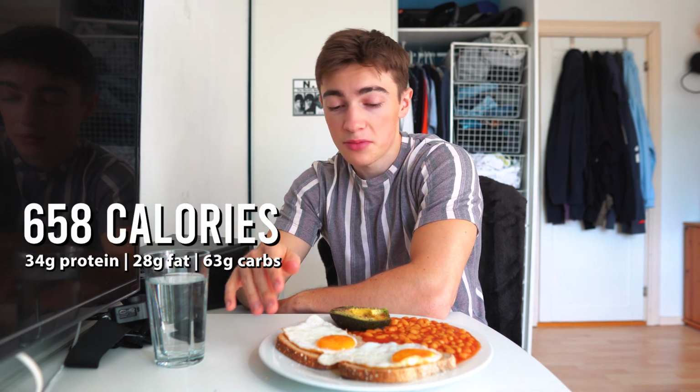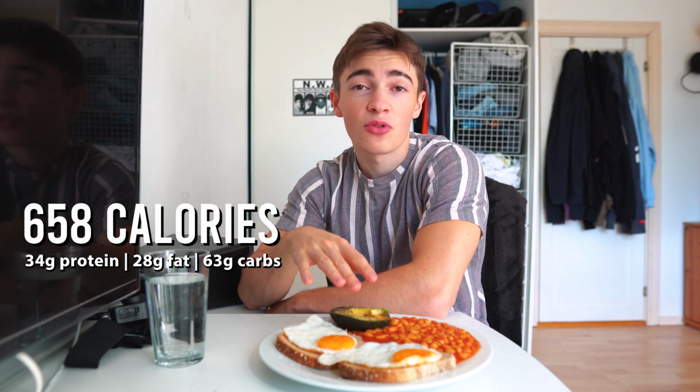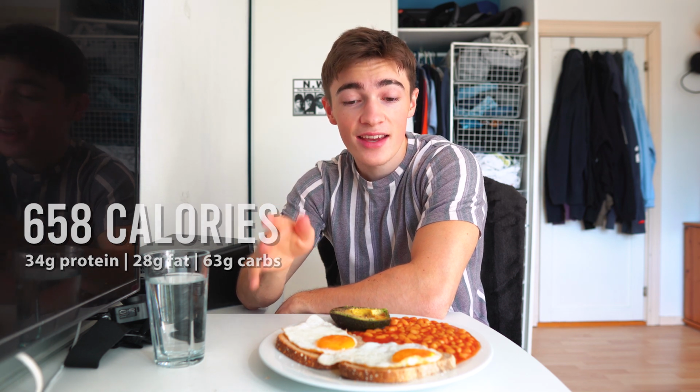This is basically a low carb, high fat, moderate protein meal. And the reason it's moderate protein is because we want to keep protein consistent throughout all the meals for today to keep muscle protein synthesis high, which is basically optimal for building muscle. And we're having low carbohydrates simply because we want to time our carbs around training, both before and after. We got some carbs from the bread and the beans.